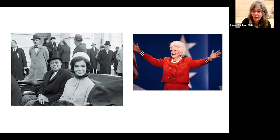So she loved pearls, but she had very special fake pearls made because she felt that the fancy, expensive pearls just didn't reflect who she was and the things she cared about. So sometimes what you wear can also tell people about what you care about.